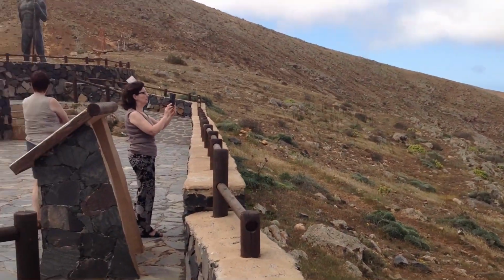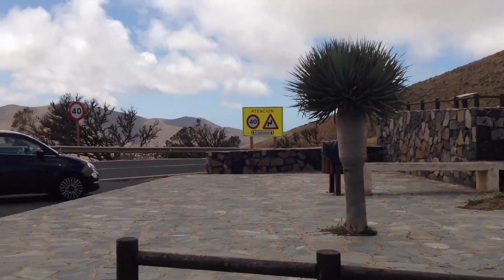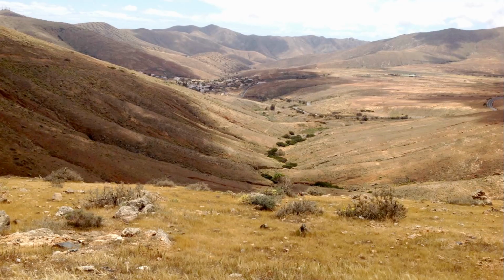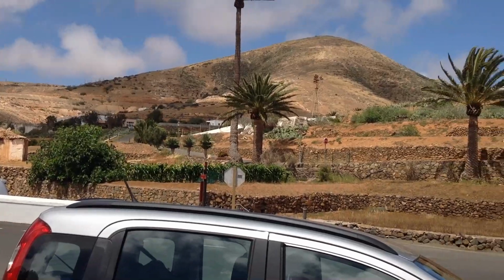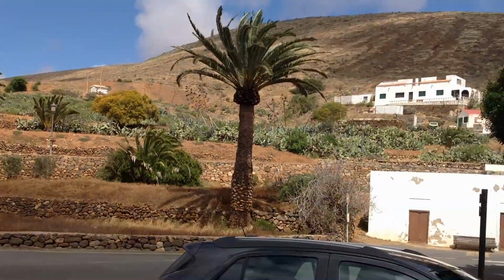And we're pretty much at the summit here. A couple of interesting sculptures. That palm tree was watered by a lorry going every week. Betancuria, that's where we're headed. And there it is. So just imagine an oasis in the desert, in a hostile landscape. That's what that is. That's an oasis. So that's where we're going, because we're told that this is relatively unspoilt, and it's the ancient capital. You can get a feeling of the Canary Islands of being here.